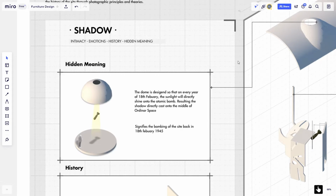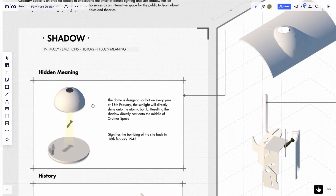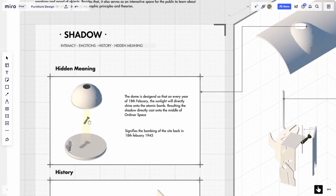First one being the shadow of hidden meaning. On top of ordinary space, there's a dome. It is designed and placed in such a way that the sunlight will project onto the atomic bomb on the 18th of February every year, casting a shadow onto the floor in the center of ordinary space, signifying the bombing of the site back on 18th February 1945.